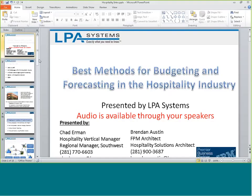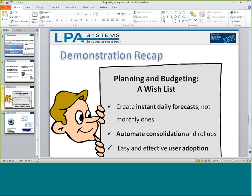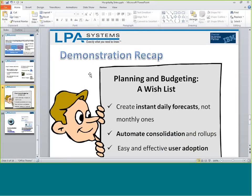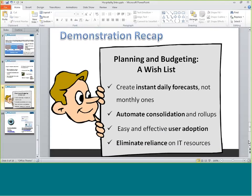I'm going to jump back to our presentation here, recap things, and then open the floor for any questions that folks have. So to recap, as Brendan demonstrated, an LPA hospitality framework in conjunction with IBM Cognos is going to enable you to move from monthly or bi-monthly forecasting to nearly real time, instantly, right? And really what enables this is the ability for the system to automatically consolidate and roll up. We're removing those manual steps that you heard Don describe earlier in the presentation, with spreadsheets being emailed around and manually collected.